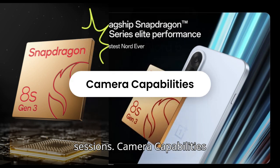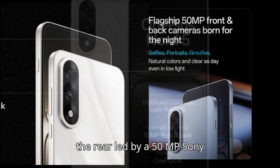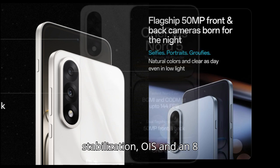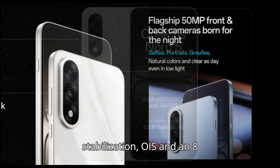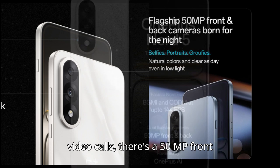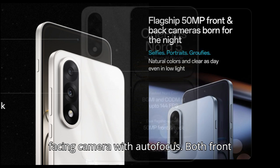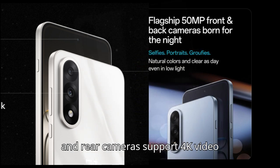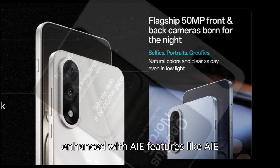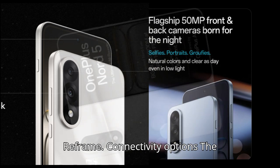Camera capabilities. The phone features a dual-camera setup on the rear, led by a 50MP Sony LVIT700 sensor with optical image stabilization (OIS) and an 8MP ultra-wide lens. For selfies and video calls, there's a 50MP front-facing camera with autofocus. Both front and rear cameras support 4K video recording at 60 frames per second and are enhanced with AI features like AI Eraser, AI Unblur, and AI Reframe.